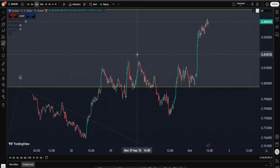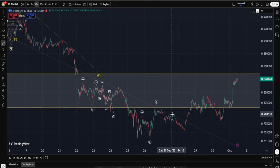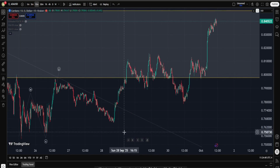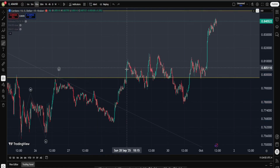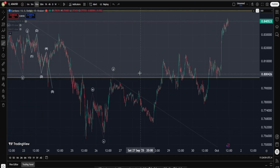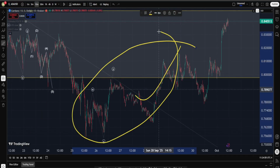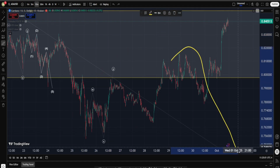And first things first, if you remember the last time that we talked about ADA, we were right in here, and the idea was that this might be a slow and choppy move down, so we may see another move on the upside. But back then, according to my primary scenario, we said even if we get another phase up, this whole move is going to be just a correction structure, meaning that after it's over, we can get a move down.